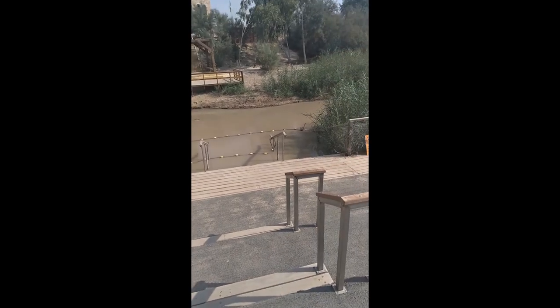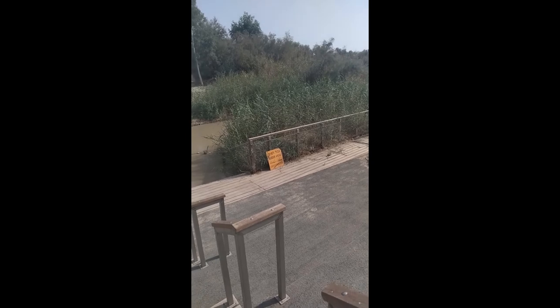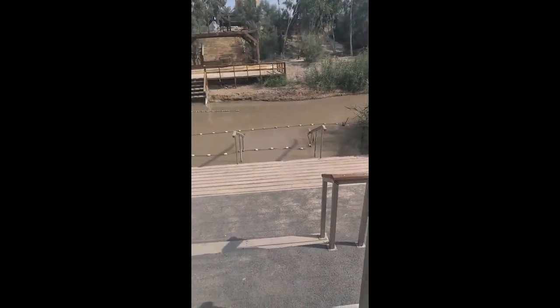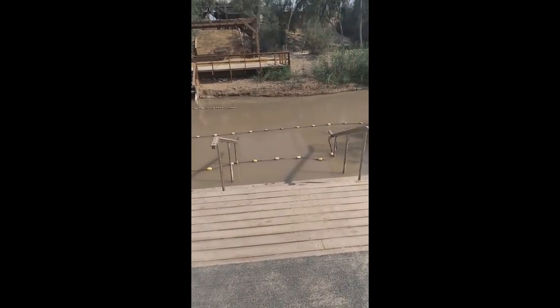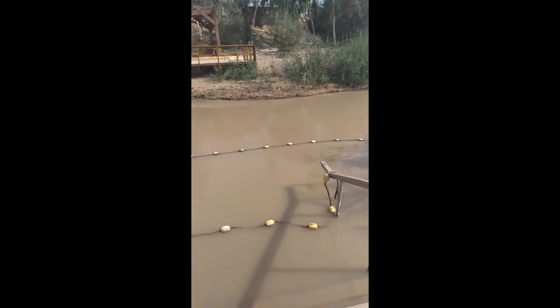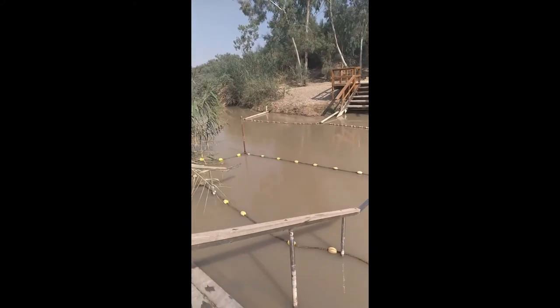Final stop on the border tour. We're here to see a Christian pilgrim site called Qasr al Yahud. And you can see there's a sign here saying Gvul Lefanecha, border before you. And this is the real thing, because in the previous video, and in most of the videos in general, the fence of Israel's borders is placed before the border itself. And there's kind of a no man's land.